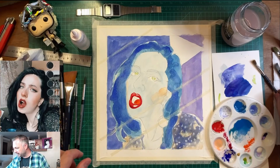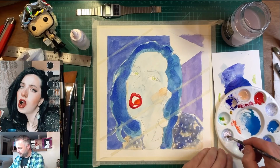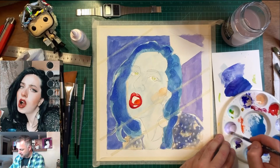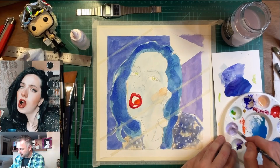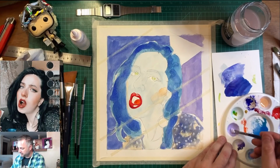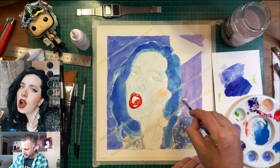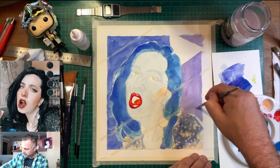Right. Let's sort out a little bit more of an intense purple. So let me just bring that round here. Just adding a little bit of violet into white as I go until I kind of mix up a color I'm happy with. Good. And let's just put that in on the page.